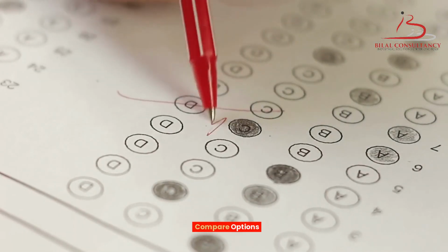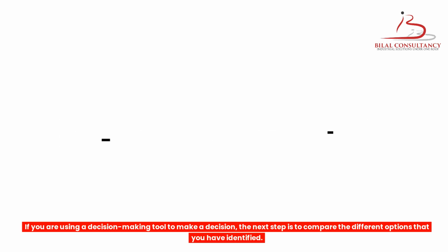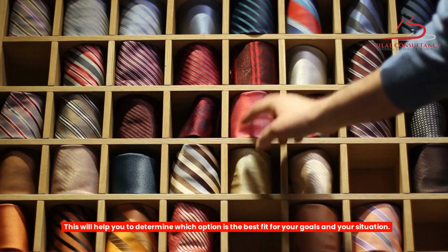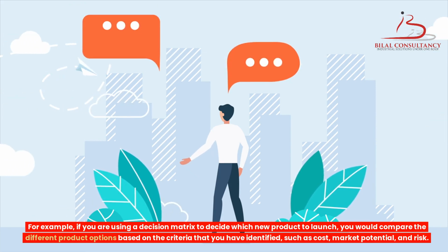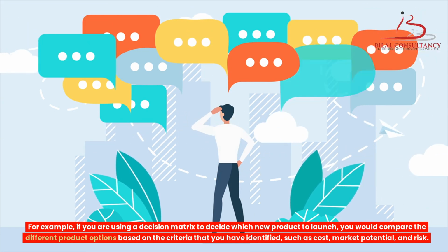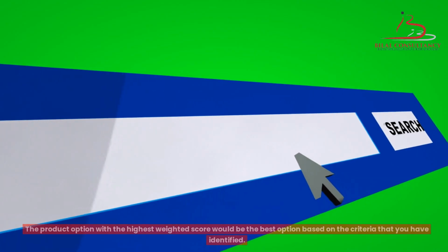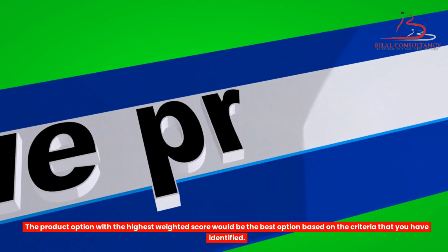Compare options. If you are using a decision-making tool to make a decision, the next step is to compare the different options that you have identified. This will help you to determine which option is the best fit for your goals and your situation. For example, if you are using a decision matrix to decide which new product to launch, you would compare the different product options based on the criteria that you have identified, such as cost, market potential, and risk.